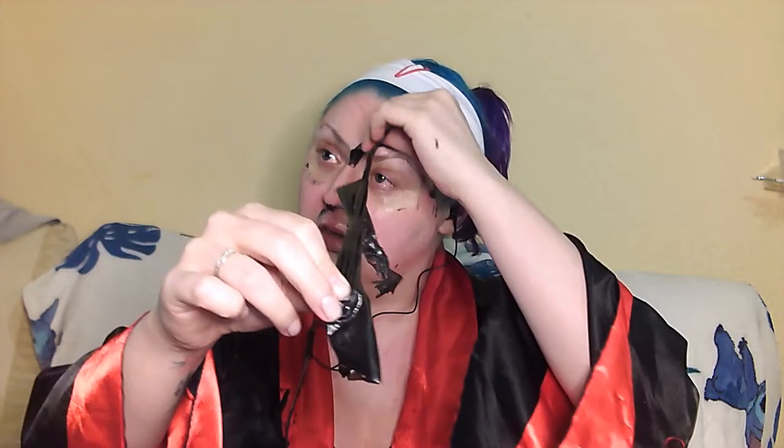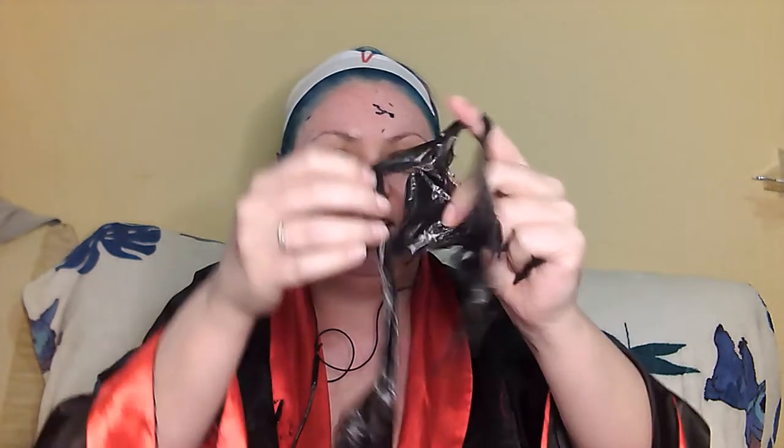Ow. There you go. Whew. It's taken one of my hairs with it. So there you go. There's the face mask. If you can find where your nose was, quite frequently, if you're like me, you like to check to see if it's actually worked. Look where your nose is. You will always find a couple of blackheads that it's removed.